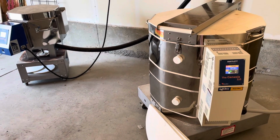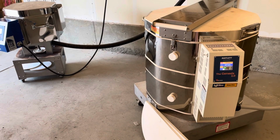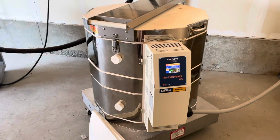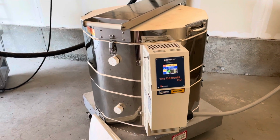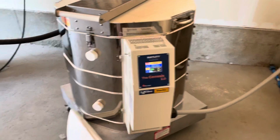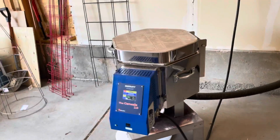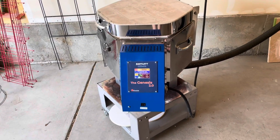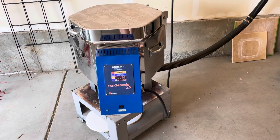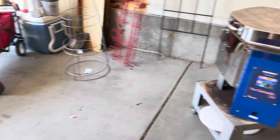All right, so starting off the tour here in the garage because we've got both my kilns running, so I just thought that was fun. I'm running a few pieces of pottery here in the big kiln for my glazed firing, and then over here is my little kiln, and I have a couple of things that I am bisque firing in there. So we are cooking today in the garage.